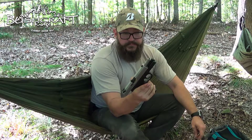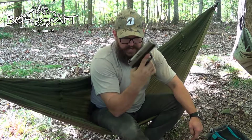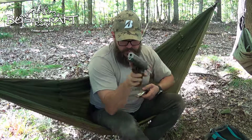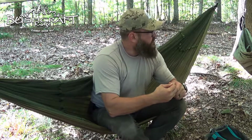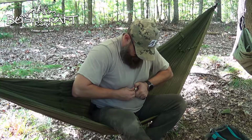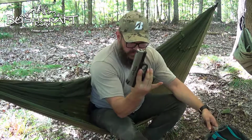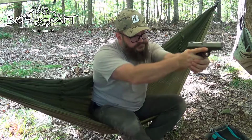So you saw me eject the round when I first pulled it out. I put the magazine in. I chamber a round. I always keep my finger outside of the trigger guard until I'm ready to shoot, and then I make sure the magazine is completely full. And this spring is pretty tight. So, and there's my 14. My plus 1 is in there. Like I said, it will fire even without the magazine in.